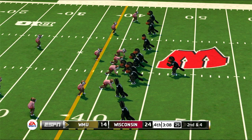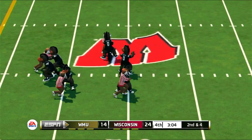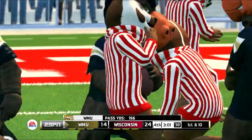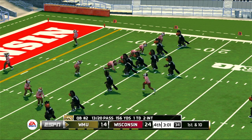Five wide. Quick pass. He's tackled around the 13-yard line. Number 44 makes the tackle at the 13-yard line.